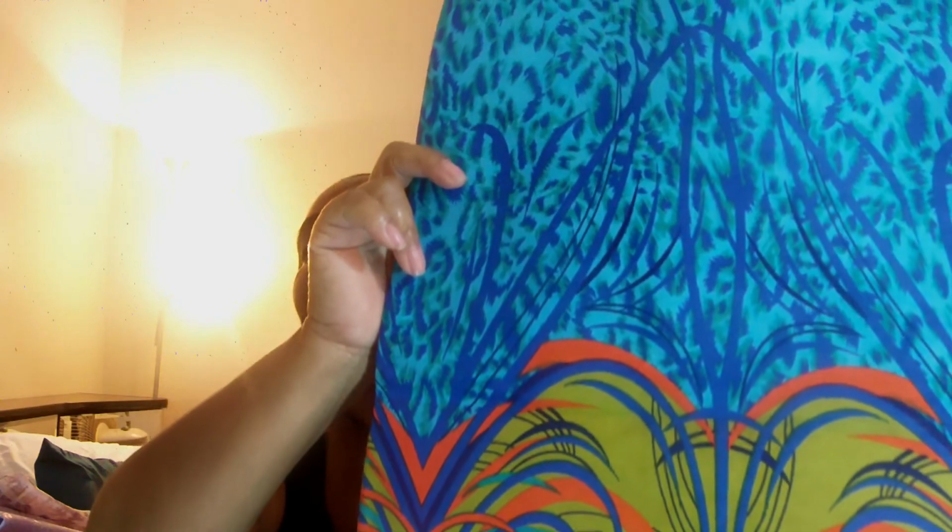So this is another fabric from House of Mami Wata. And this is a turquoise with blue, because I don't know how it's showing on the screen. And I'm definitely going to make a skirt, but I also want to show you it has detail at the bottom. So it has a nice print at the bottom. So I would definitely make a maxi skirt with this one.